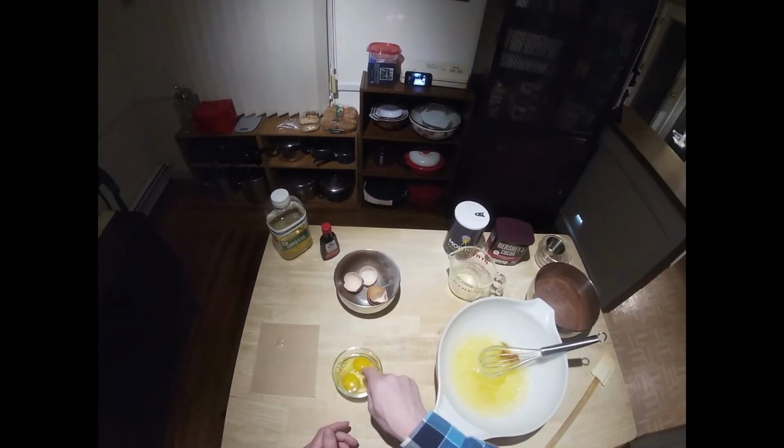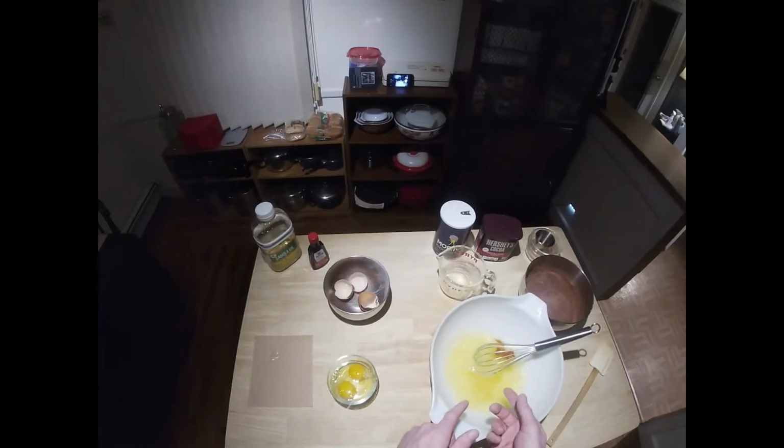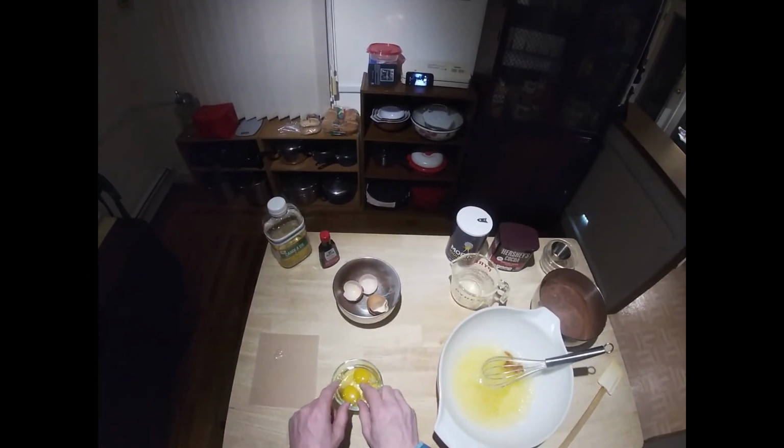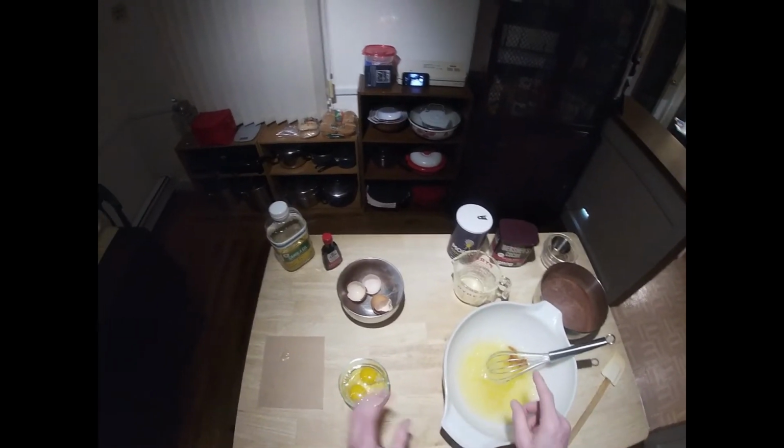I like to break my eggs into a separate bowl or container before I put them in the recipe, just in case you get a bad one, or pieces of shell drop in there. It's easier to deal with in a bowl than when it's in with all of the rest of your ingredients.